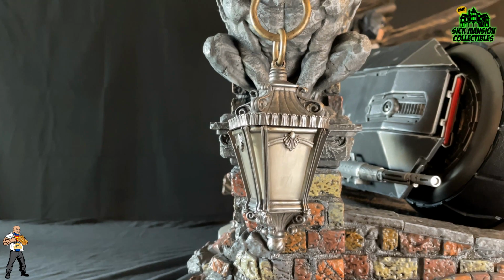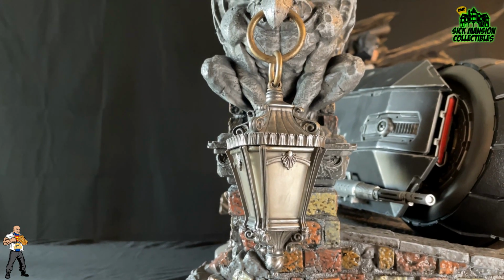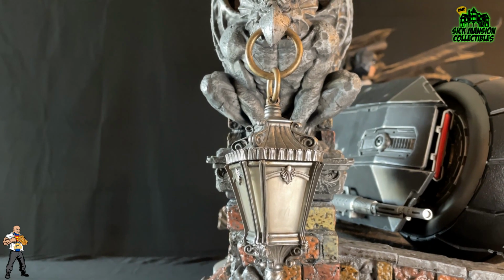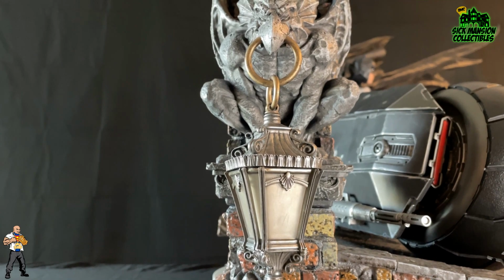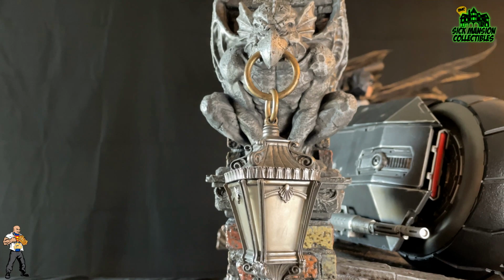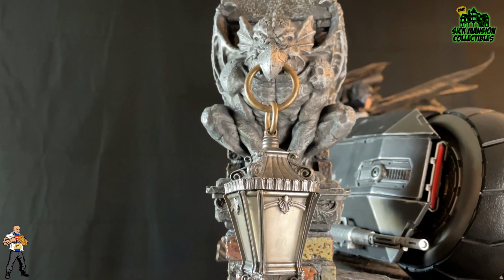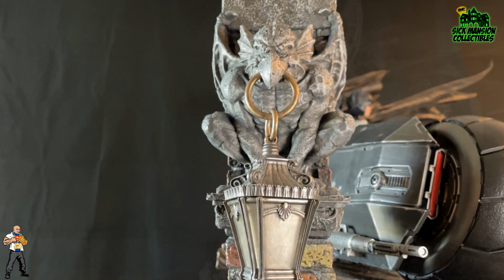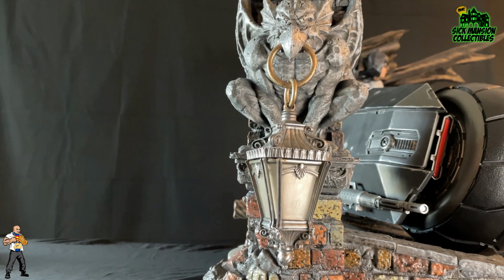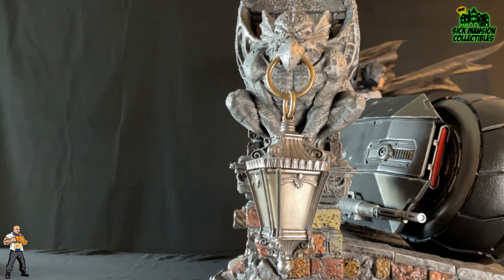As you start going up, you're gonna see this light. There's a light that's actually being held by this gargoyle's mouth. When you look at this light, it's really nicely sculpted. A great thing about this light is that it actually has a light up feature. I did not put the batteries in, so I won't be turning it on. I just didn't go through the whole process of putting the batteries in. And another thing, the batteries didn't even come with this. I don't even know if they did or not, but I know they're not in the box. So if they're not in the box, obviously these batteries didn't come with it.